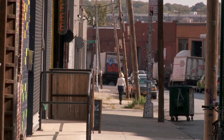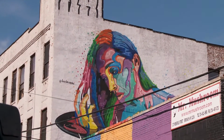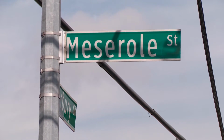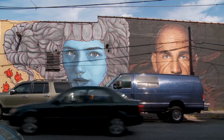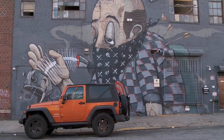Industrial Bushwick is where we began our Brooklyn mini tour. What we are looking at now is Graffiti Central, USA. People come from all over the world to look at this site located on Meserole Street and Waterbury Avenue, which has graffiti art done by artists who are famous, by artists who are not so famous. The people who own the buildings are delighted to have these murals because it attracts business.